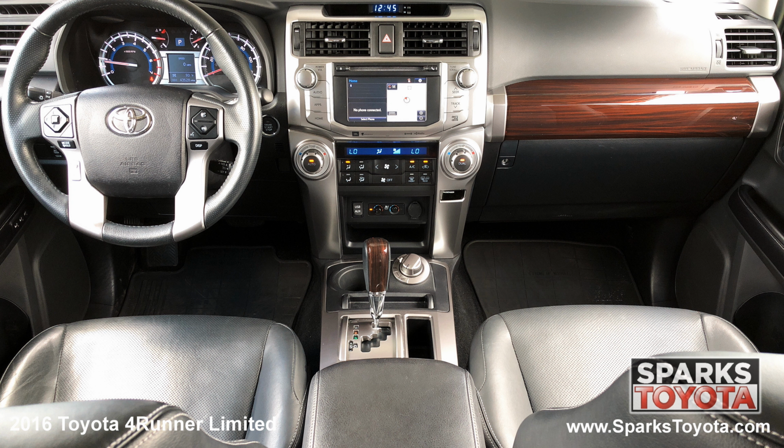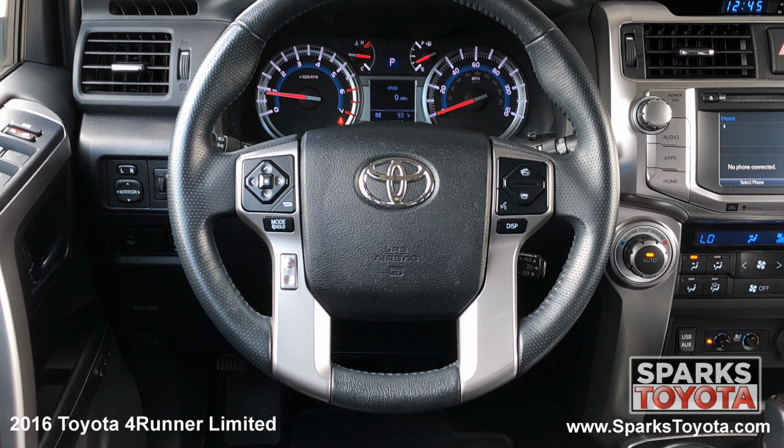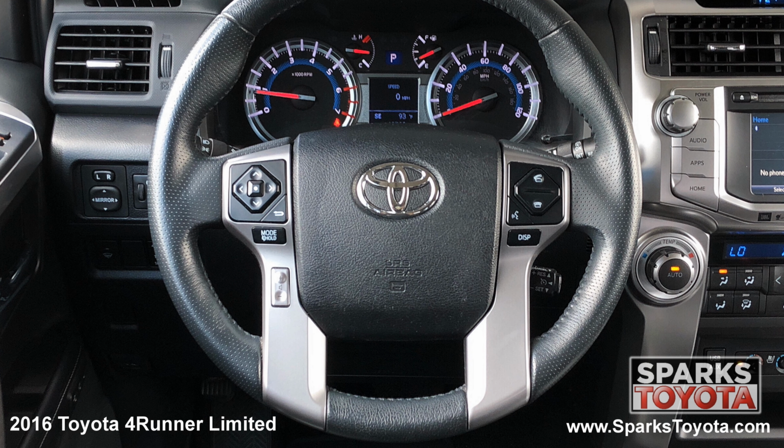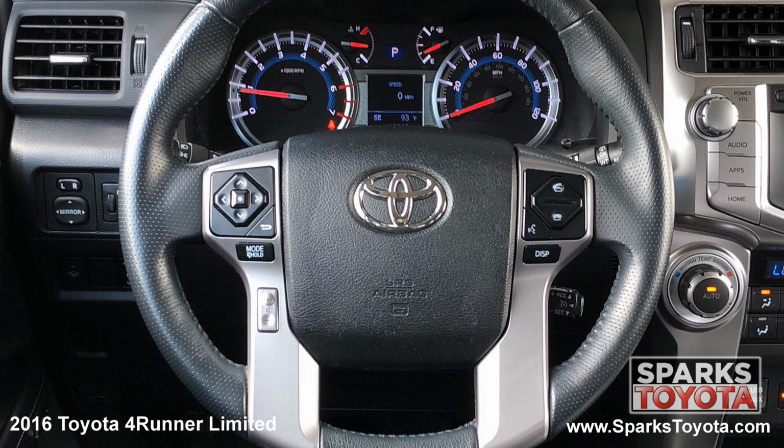Here are the easy-to-reach controls for the power side mirrors, the driver's seat memory, the power door locks with auto lock, and the power windows with express up and down. This 4Runner has a very comfortable tilting, telescoping, and leather-wrapped steering wheel with on-wheel controls for the cruise, audio, and Bluetooth features. It's also equipped with a very well-lit instrument cluster. Now here's a feature everyone can enjoy: the tilting and sliding power moonroof.